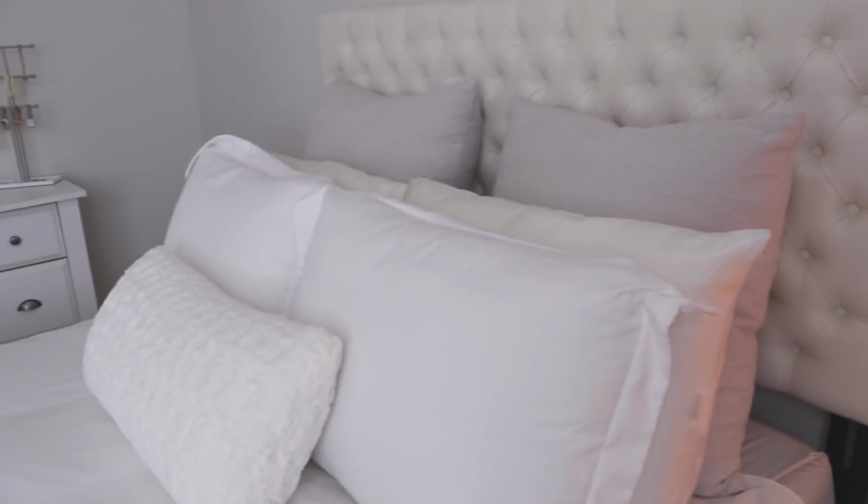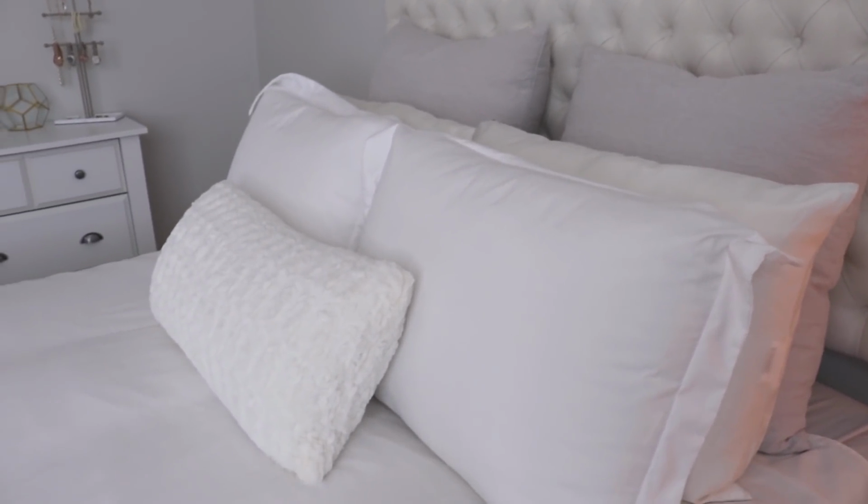Then the gray Euro pillows I got from HomeSense. Love them. Even though there's multiple tones on this bed, I really like the combination of the creams and the taupes and the grays and the white. I think it just looks really plush and comfortable and luxurious. And yeah, I really love my bed.